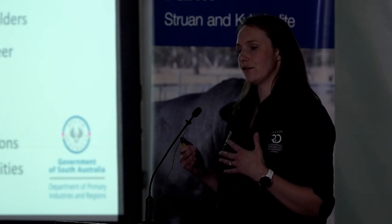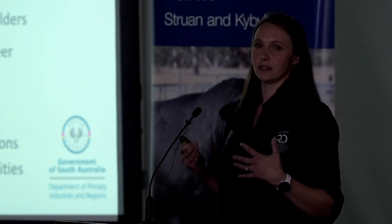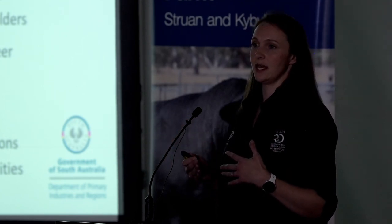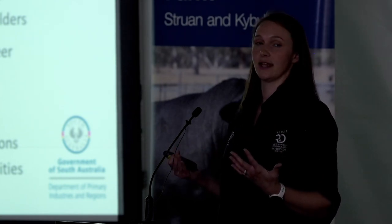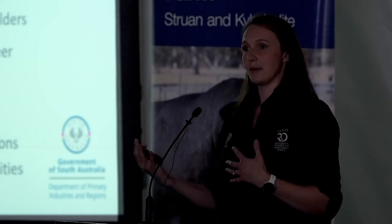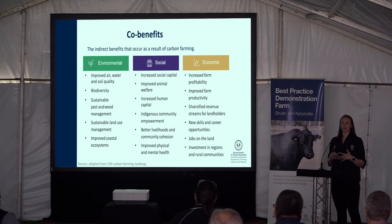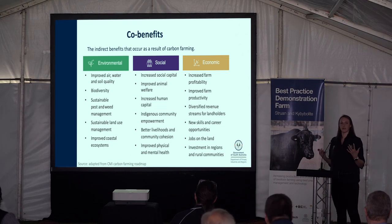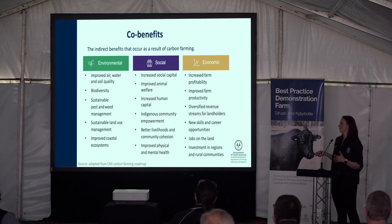And this has been recognised by the federal government, and they've now got an agricultural stewardship package, which is piloting carbon and biodiversity projects. So that's projects that accrue carbon and biodiversity credits alongside one another. So those projects will go towards the development of a biodiversity market as well. So hopefully that doesn't add to the confusion.